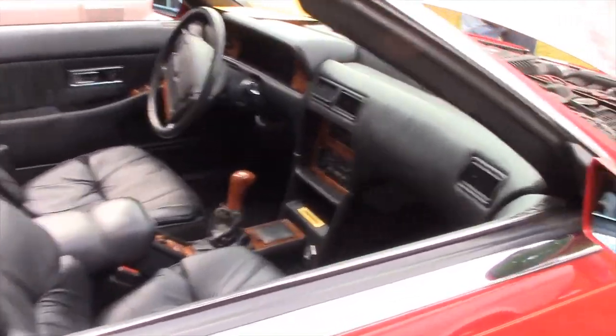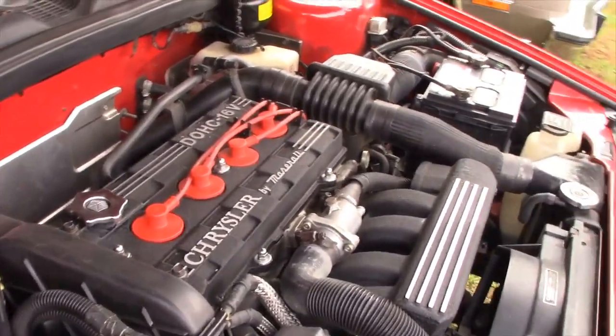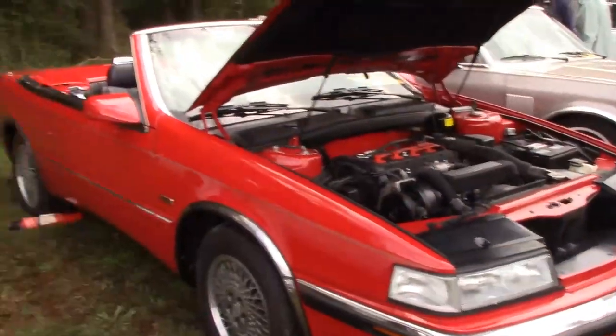So there you go. And if you look under the hood, Chrysler by Maserati. That's right. Dual overhead cam, 16 valve. Made it to a 5-speed. Man, that is pretty cool stuff right there.